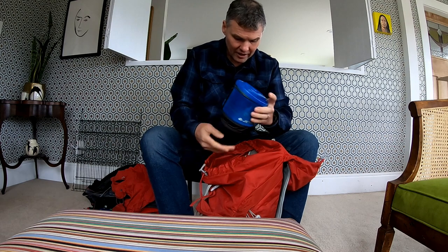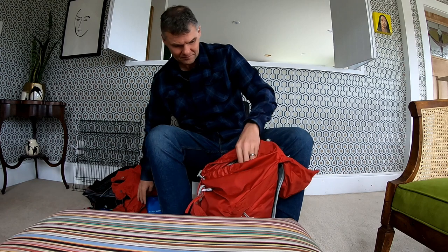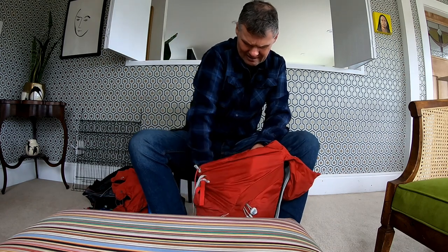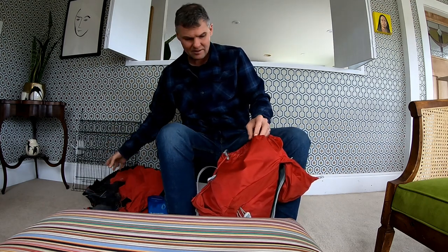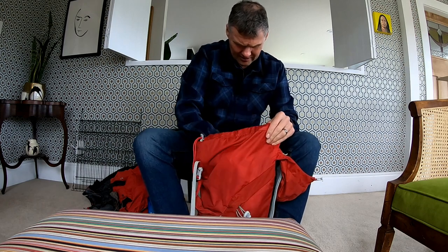I carried my Jetboil stove, and this thing is fantastic. It boils water super quick. Then I've got my over trousers in case it gets ugly out.